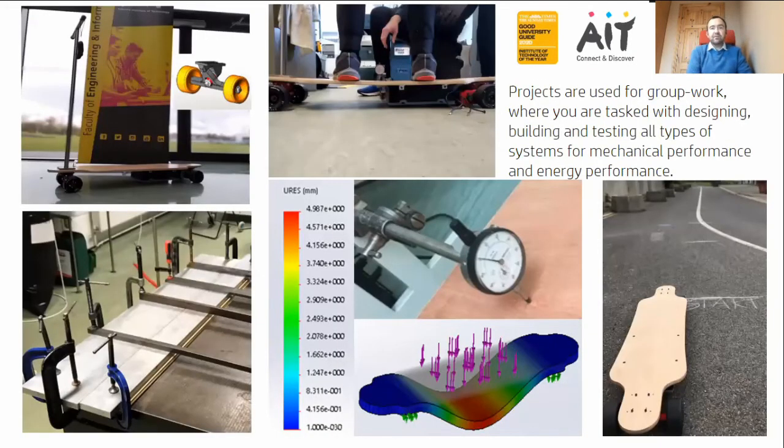The projects are used for group work where you're tasked with designing, building and testing all types of systems for mechanical performance and energy performance. So this is a few examples of final year projects that were conducted by students where they built a few different types of longboard electric vehicles. They tested them for their performance in terms of their mechanical fatigue testing, but also their acceleration and their top speeds were also evaluated as part of the project.